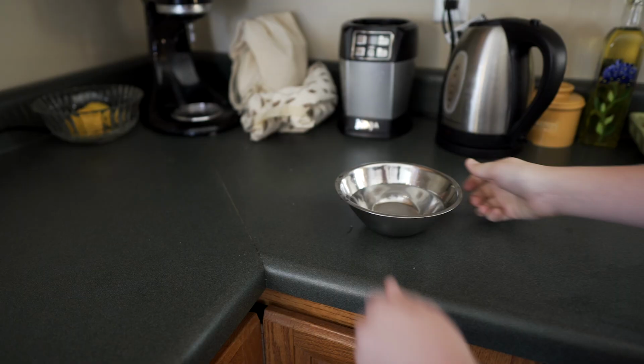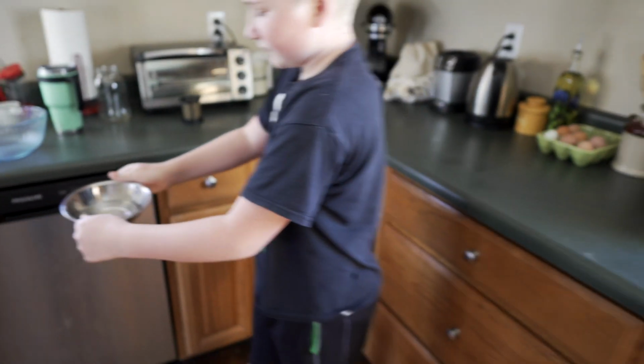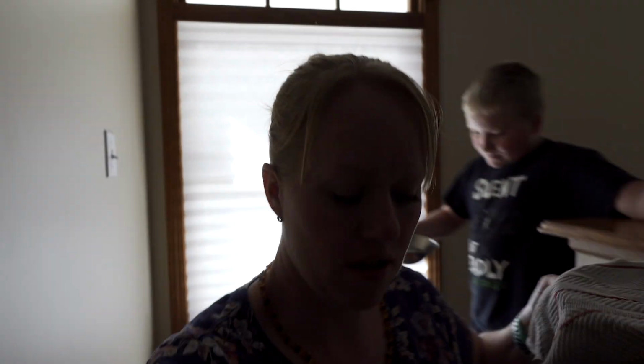Please grab the water. Head downstairs. We are trying to rapidly rise this bread, and the best way to do that is with our handy dandy Excalibur dehydrator. So I've used this before with success, but I looked up tips for it online from Excalibur, and we're trying it a new way.